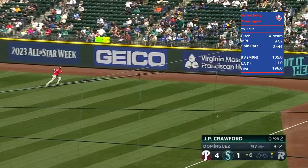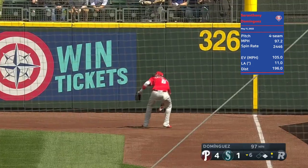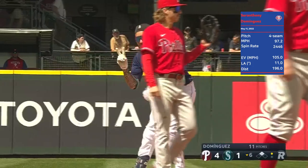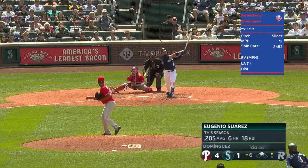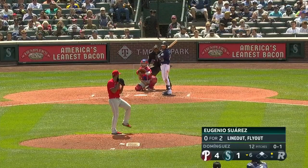Line into right field, a fair ball, base hit into the corner. Extra bases for JP Crawford. He coasts into second base. He's got a one out stand up double. A wave and a miss.